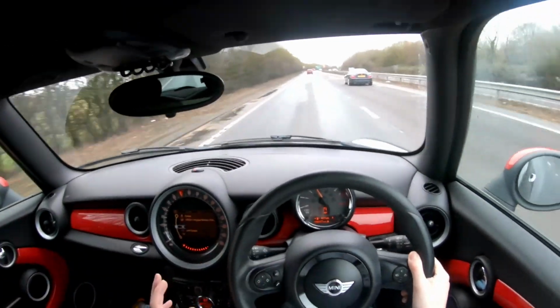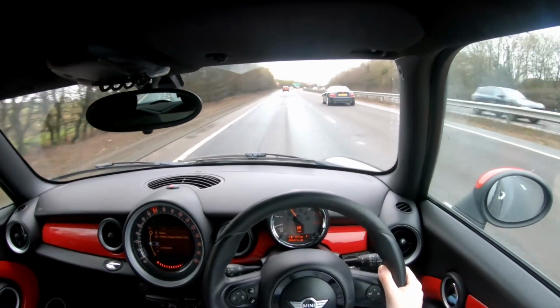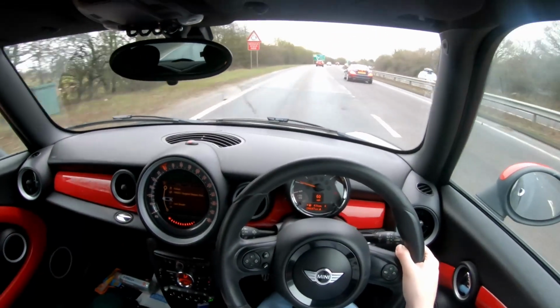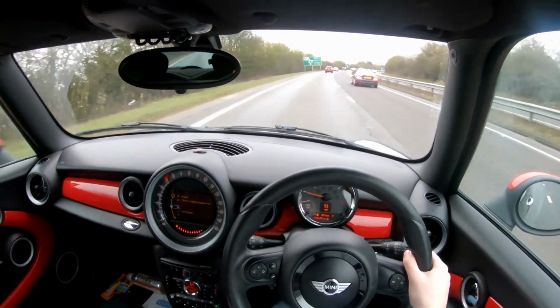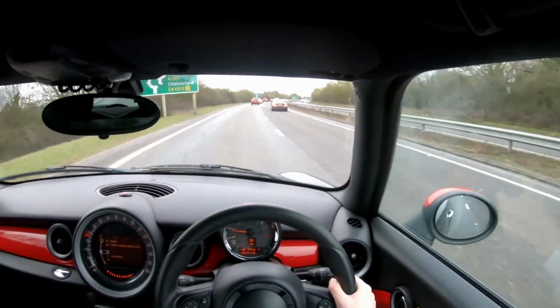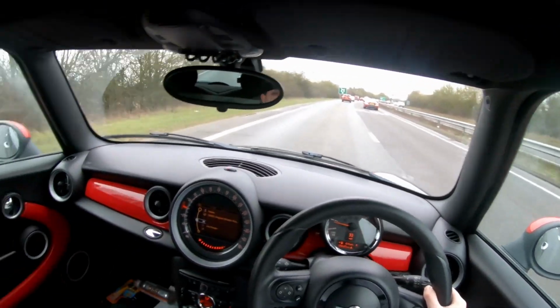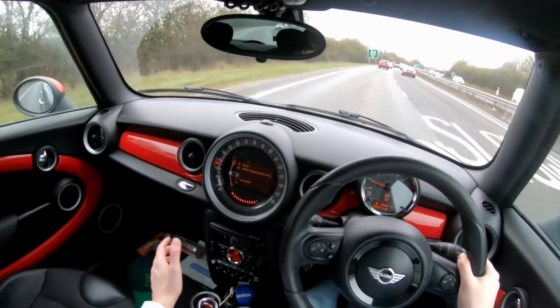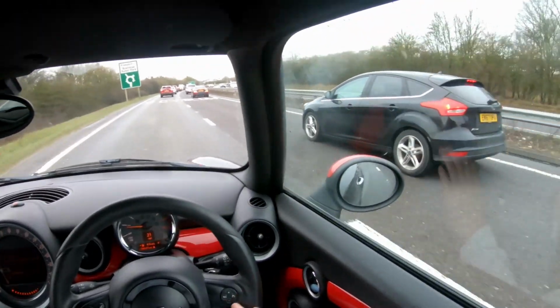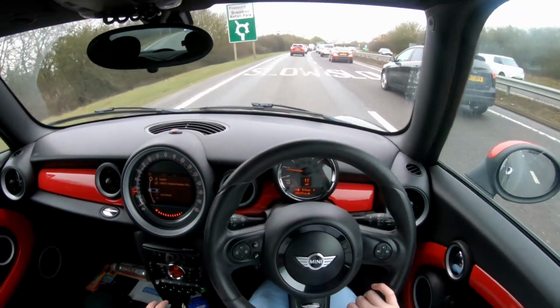I don't know what it is about this car. The perception is just ridiculous compared to, say, the BMW that I've been driving as well. In this car you feel like we're just flying past, whereas in other cars you just feel like you're coasting. I personally love the feeling of it. I don't know if it's because it's so small, but some people may not like it as much.